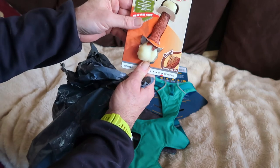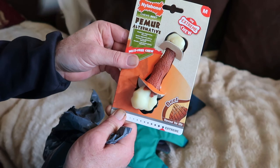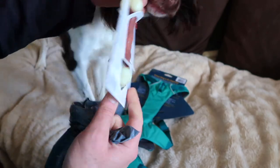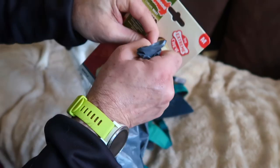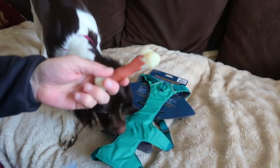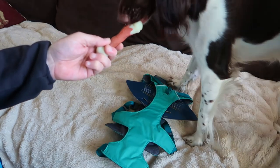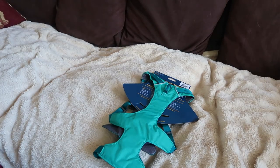Right, I also got this, what she can have. It's a Nylabone Femur Alternative, a dog extreme chew, medium, and I've bought that for her, so instead of her being a nuisance, we'll open this and she can have that while I'm talking about the harness. Flo, what's this? She's after the cardboard. Good girl. Right, that'll keep her quiet for a minute.